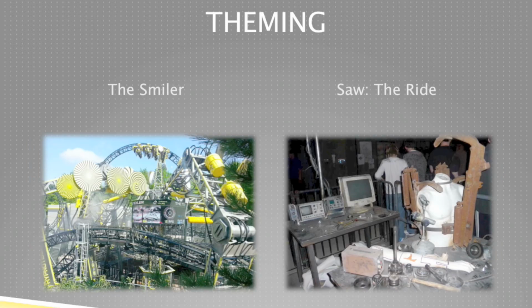So next up we have theming, both very well themed rides, I will say. Despite the fact the theme on the Smiler may not be too much of a good idea, it is still well themed and fits the theme it's meant to be achieving very well, the kind of sinister, happy theme. So we obviously have 7 out of 10 for the Smiler, and then Saw the Ride, even though it is an IP, does just score 8 out of 10, bettering the Smiler by 1.